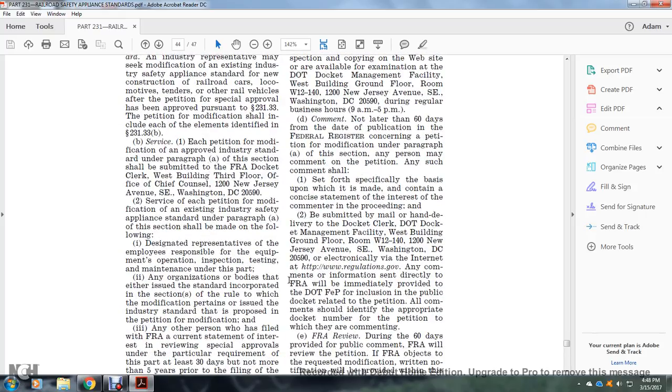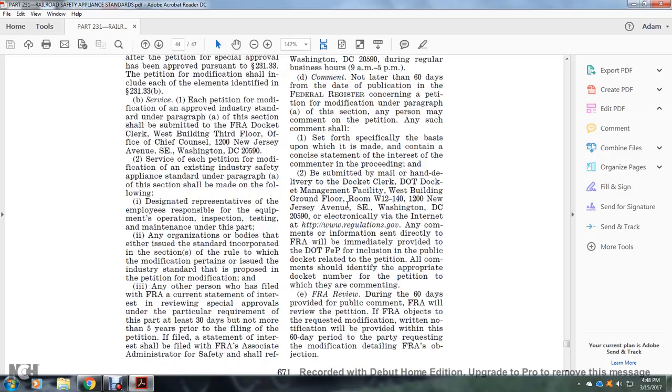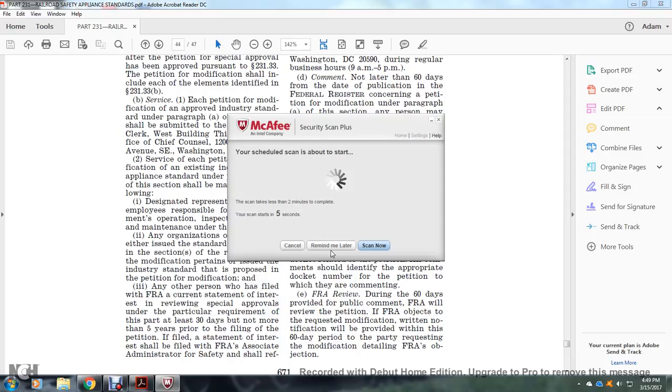Comments: no later than 60 days from the date of publication in the Federal Register concerning the petition for modification under paragraph (a) of this section, any person may comment on the petition. Such comments shall set forth specifically the basis upon which they are made and contain a concise statement of the commenter's interest in the proceeding. Comments may be submitted by mail or hand delivery to the Docket Clerk, DOT Docket Management Facility, West Building, ground floor, room W12-140, 1200 New Jersey Avenue, Southeast, Washington, D.C. 20590, or electronically via the internet at www.regulations.gov.